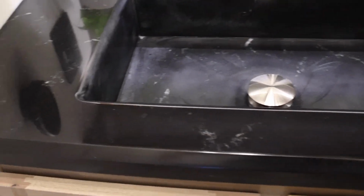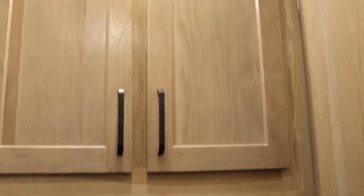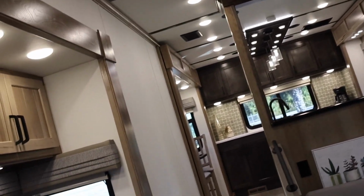And tall ceilings. Storage. Great design for the sink. This looks like a quartz. And then your vanity. Love the attention to detail on the wood colors inside this RV.